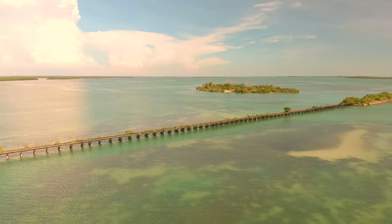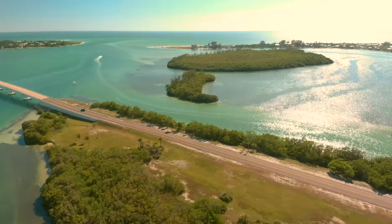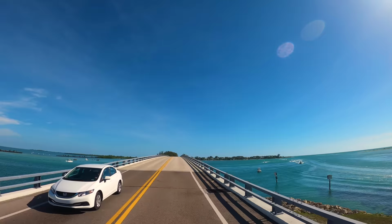To the left is Old Charlotte and Northern Railway, which was discontinued shortly after the causeway opened in 1958. To the right is Bird Key. This is where the boats and the jet skis really have some fun.